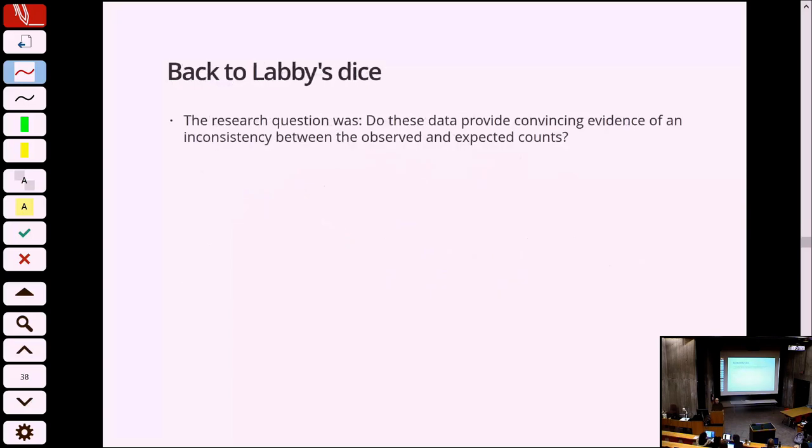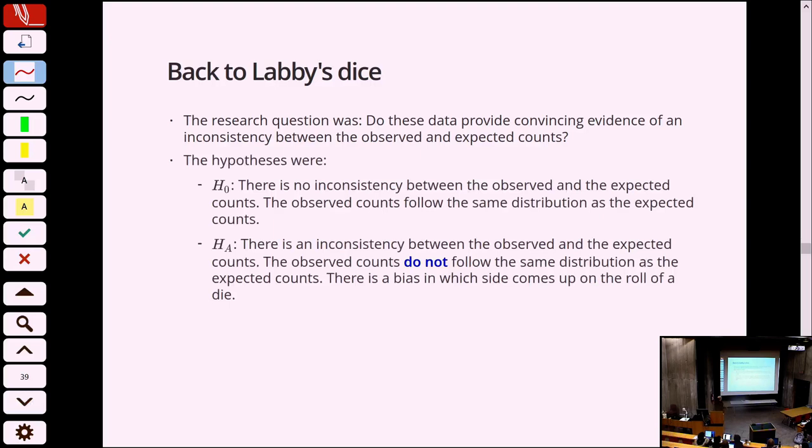So, back to the dice. Do these data provide convincing evidence of an inconsistency between the observed and the expected counts? Our chi-squared test statistic was 24 and change. The hypotheses were, there is no inconsistency, nothing to see, move along, it's all the same, versus the alternative, which is, actually, there is something to see, there is an inconsistency here, these things don't match. It is not a good fit. And so it's goodness of fit: the null is, it is a good fit. The alternative is, it is not a good fit. And so, let's find the p-value.